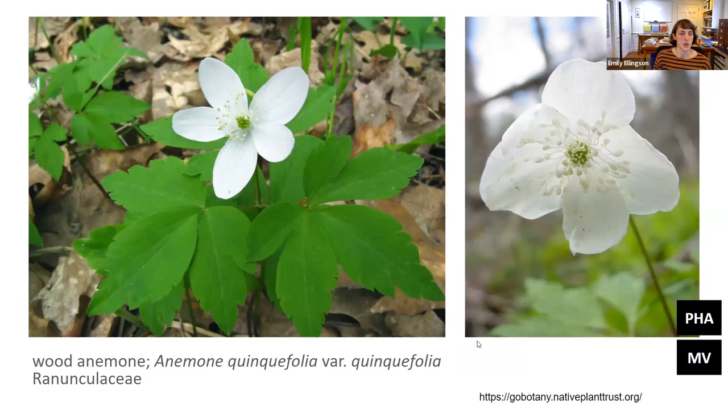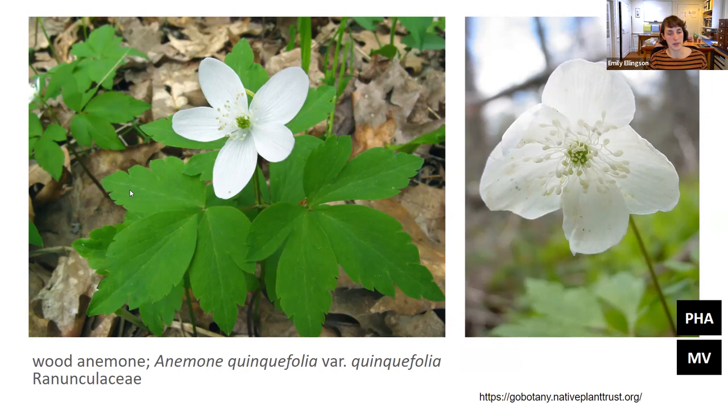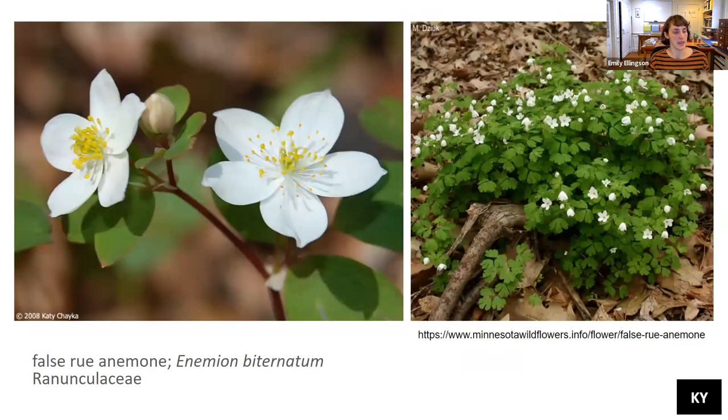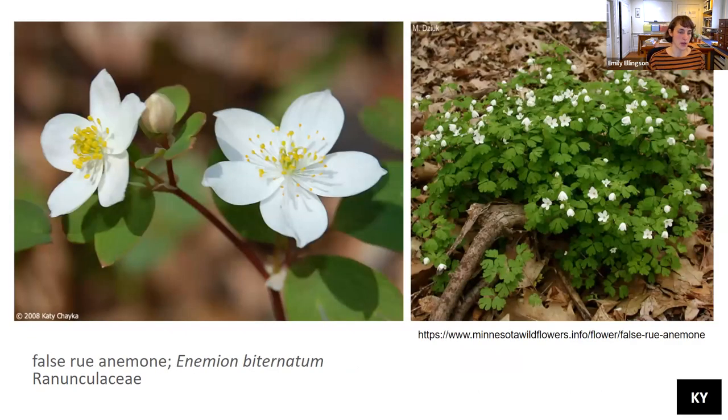And on Martha's Vineyard, walking around the trails, I've been seeing Anemone quinquefolia, which is the wood anemone. Again, kind of less petals, the leaf is a little different, but you can see where it might look kind of similar. And then you go to the false rue anemone. So we have rue anemone, wood anemone, and then the false rue anemone, which is an entirely different genus, but still has a kind of similar leaf shape, but a little bit different. And this one is native to Kentucky.